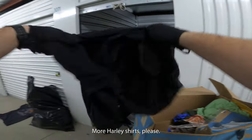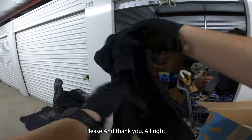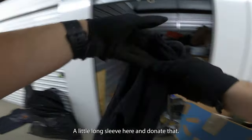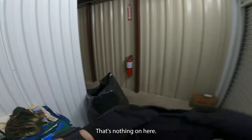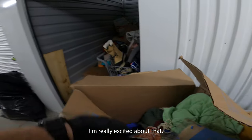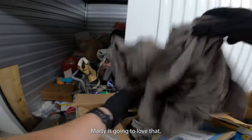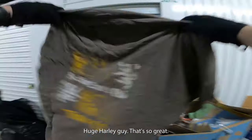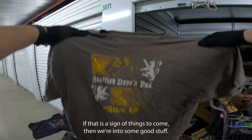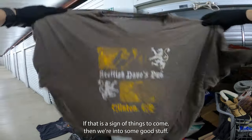Oh, I'm excited about that. More Harley shirts, please. Please and thank you. All right, little long sleeve here. Gonna donate that. That's nothing on here. Perfect, perfect. I'm really excited about that. Oh, Marky's gonna love that. He's a huge Harley guy. Huge Harley guy. That is so great. If that is a sign of things to come, then we're into some good stuff.